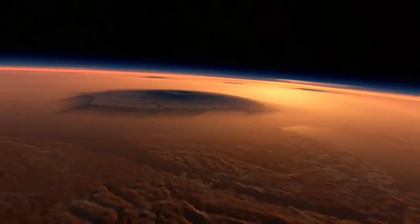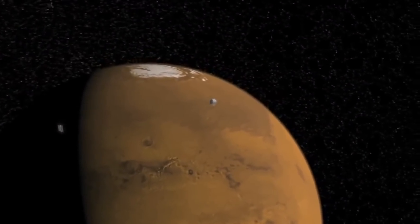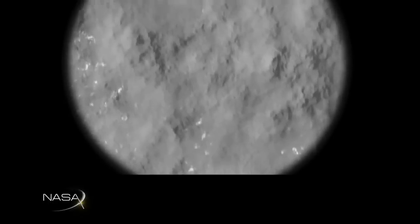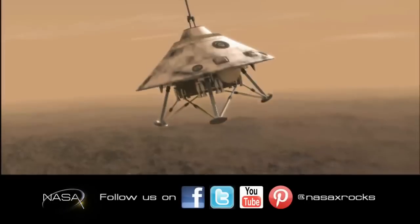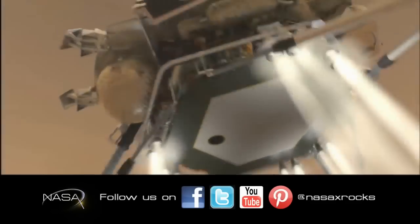And each mission we've sent to Mars has done little to dispel this perception. In addition to its cold and barren landscape, it is incredibly difficult to safely land spacecraft there. In fact, out of the first 41 missions to Mars, only 15 were successful.